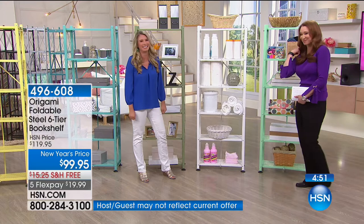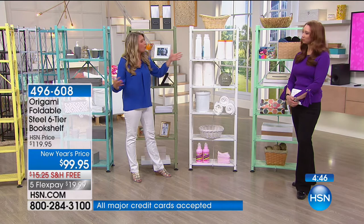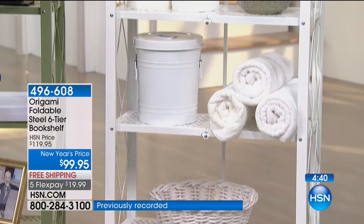But here's the deal. I think of the laundry room. I don't have a laundry room. I have a corner in the garage, and I pack as much stuff as I can in there. But you get a shelving system like this, and now everything is at my fingertips.